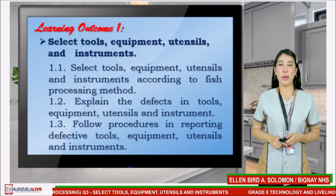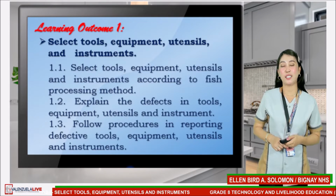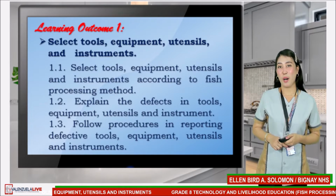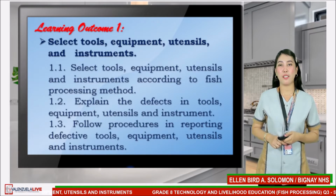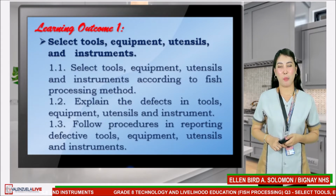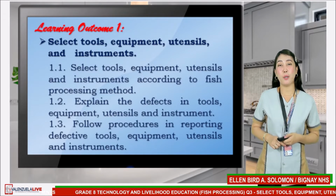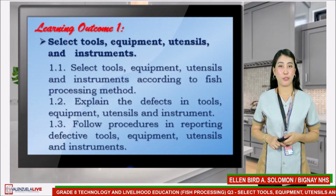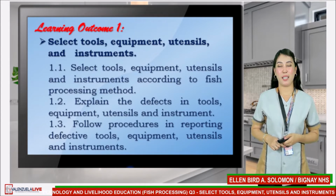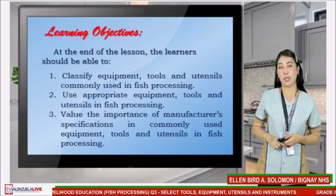And LO 1.1, select tools, equipment, utensils, and instruments according to fish processing method. LO 1.2, explain the defects in tools, equipment, utensils, and instruments. And LO 1.3, follow procedures in reporting defective tools, equipment, utensils, and instruments. This lesson is with learning objectives.